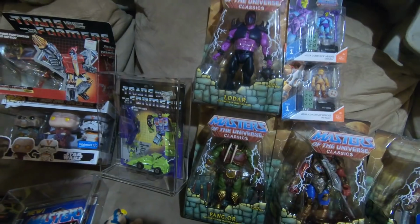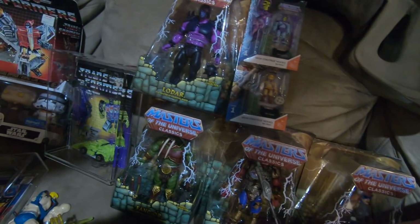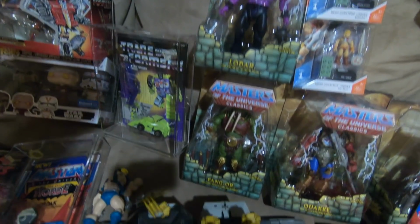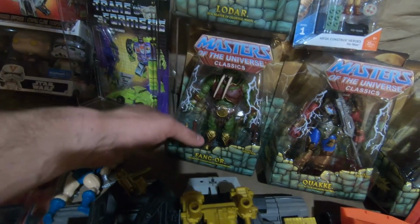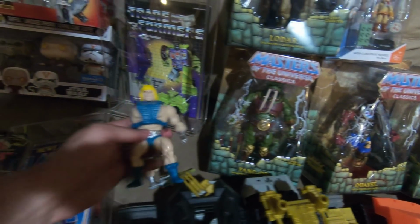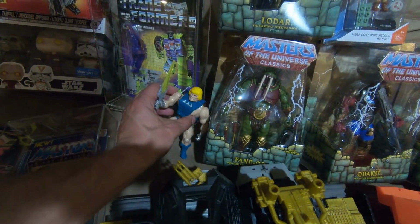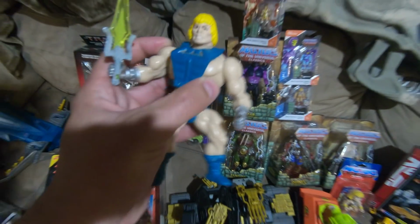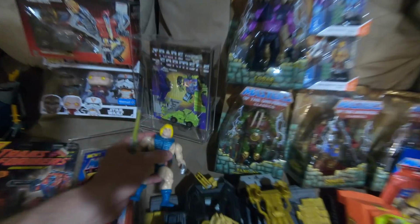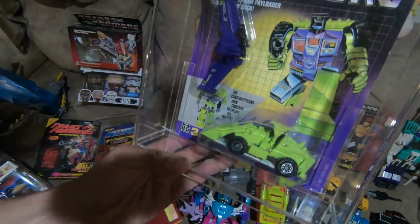Newer Matty Collector Classics. These are Super 7s. What's this? Lodar. I like that comic. Yep, mini comic. I think this one's kind of desirable right now, isn't he? Yep, Fangor. He was created by one of the artists. He broke it. Brock, I saw you dropping this. A Victor custom where he uses the magnets. This is kind of special. Or a Devastator.